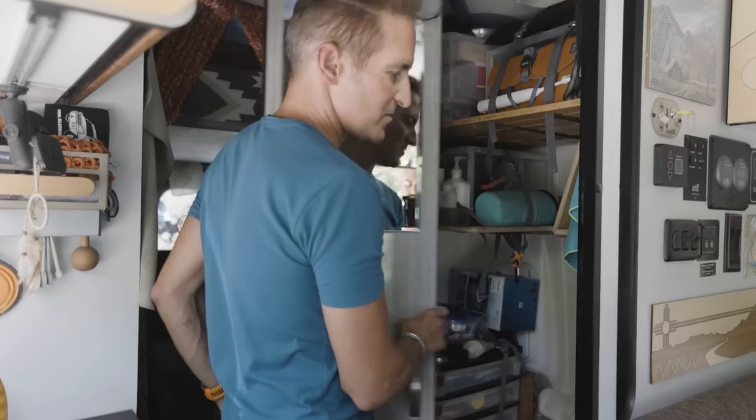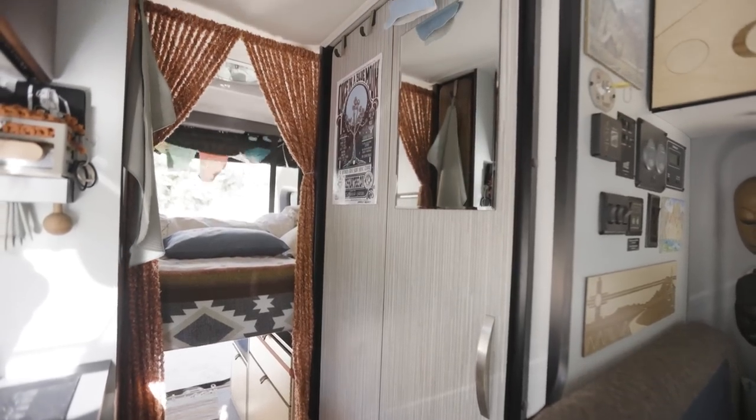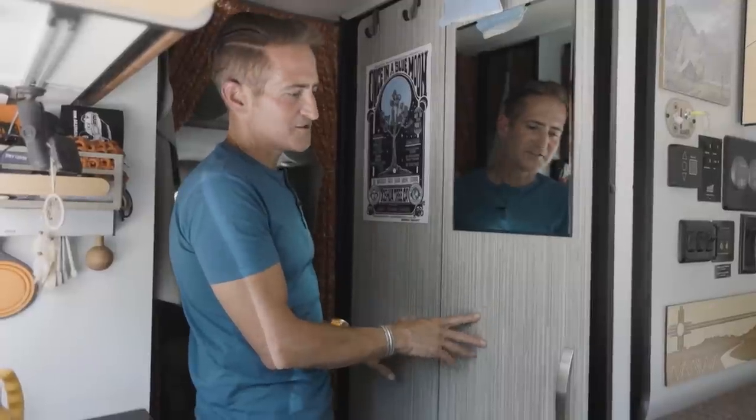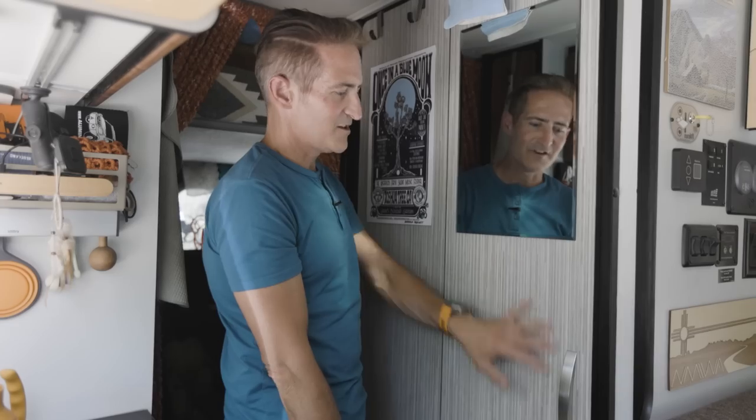Of course, on the door, some add-ons, a mirror, very helpful. And then you bring in some artwork, and eventually someday I will put a really nice pattern and beautiful finish on these doors as well. But that's, again, one of those things in the future.